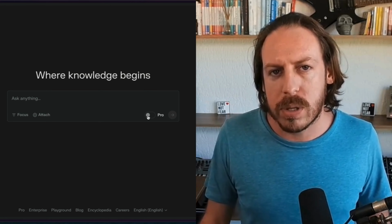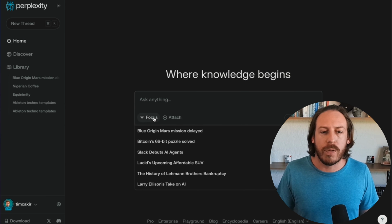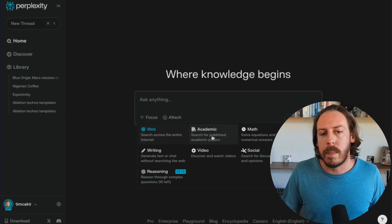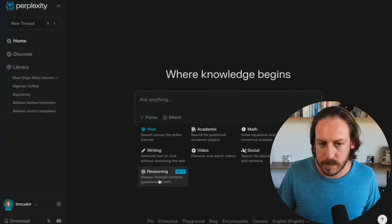$20 for such tools a month. If you use it properly, the return on investment is at least 10x. So as you can see, there is this focus feature, which I love. If you come into focus, you'll be able to switch from web to academic to math to writing to video to social or to reasoning, right?